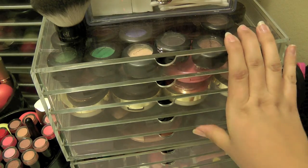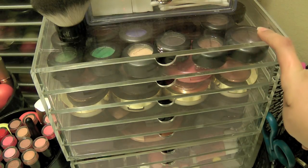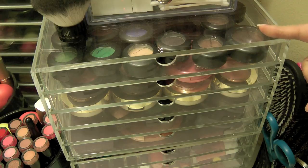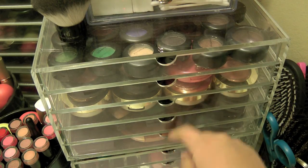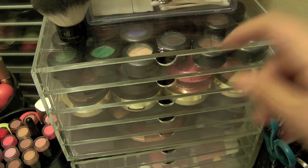And then in this bottom chunk of drawers, I have the Muji acrylic drawers, which are really nice. I got these from Muji.us, I believe, and I think these were about $24 or something like that. They may have raised the price, but I think they're worth it for sure. These are the 5 drawers, so I have 2 stacked on top of each other. They look really nice, and they're probably my favorite storage item that I own.